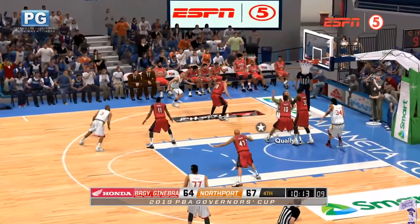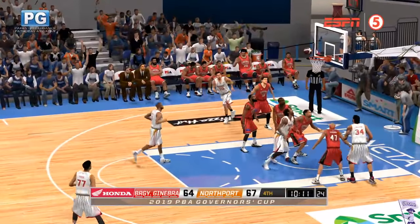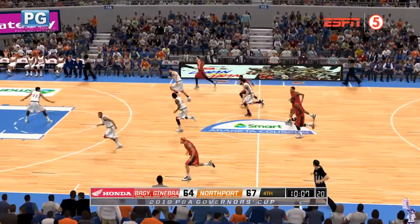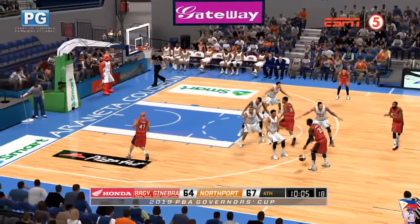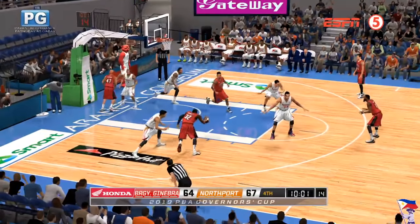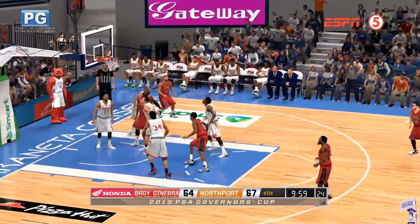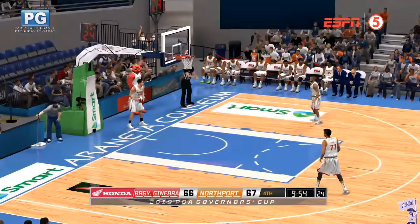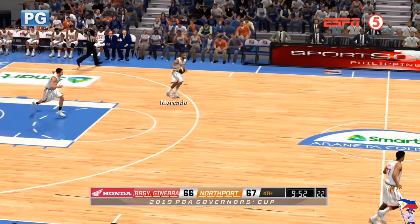To the middle. Number 24. Comes up empty down low. Gone 1 of 3 from the field to start the fourth quarter. Second minute off the clock now in the fourth. And that one's good. And that's a double-double for him now. 10 points and 14 rebounds.